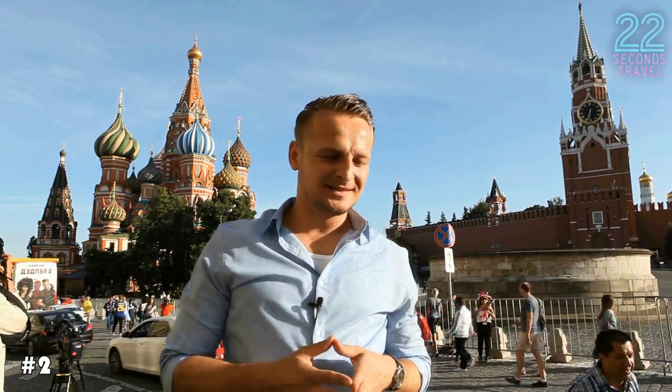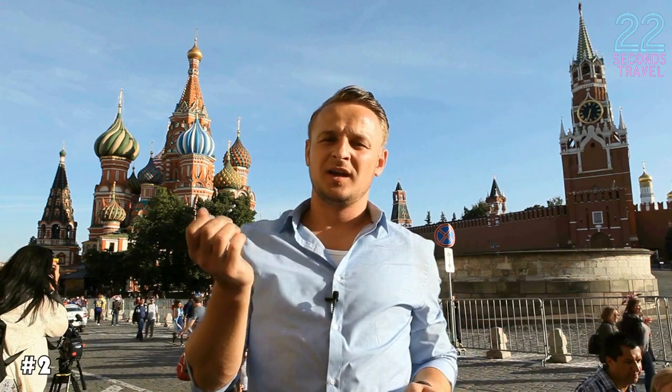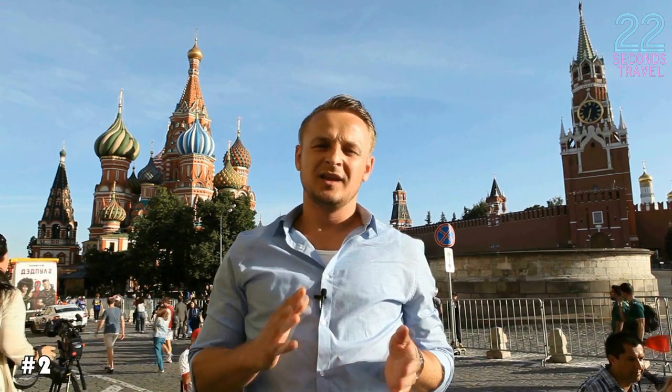We are on the Red Square in Moscow, and right behind us is Saint Basil's Cathedral. It's definitely the icon of Russia. It's the same as Big Ben for London or the Eiffel Tower for Paris.